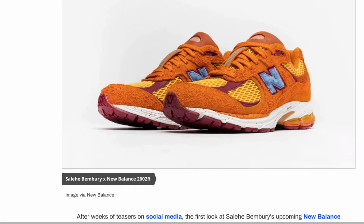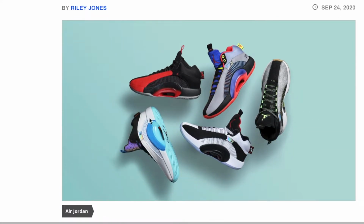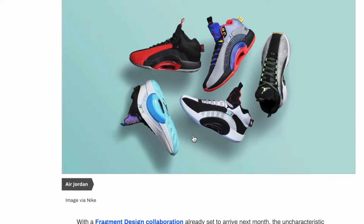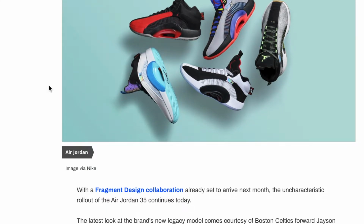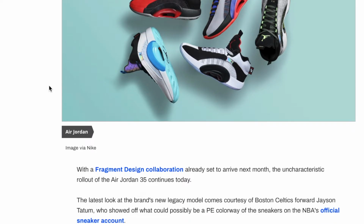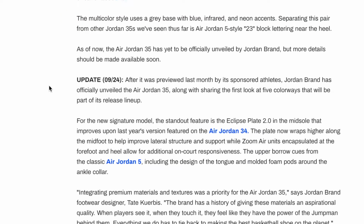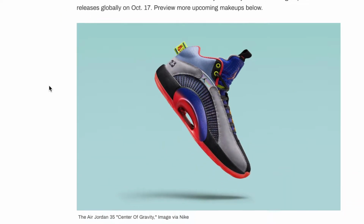Now moving on, we have to talk about the Jordan 35. If you're into sneakers, you have to talk about the newest Jordan to some degree and what's going on with it. It was revealed a while back. We talked about it a little bit ago as well, seeing that there was a Fragment collaboration colorway. And it has been officially unveiled now. They gave tech specs and showed some colorways that are going to be releasing here.